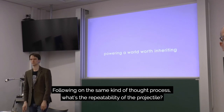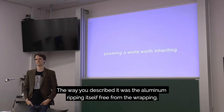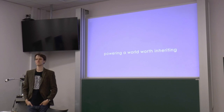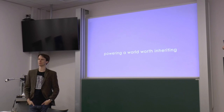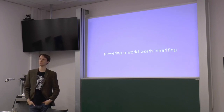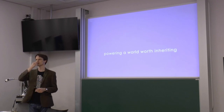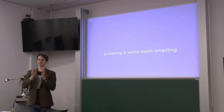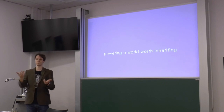Following on a similar thought process, what's the repeatability of the projectile lines? The way you described it was the aluminium ripping itself from aluminium grounded. How repeatable is it to have the front go in the same direction, on the same tilt? We don't really know right now. Basically, we haven't had time to set up a set of 10 shots and look at the repeatability. We're always changing the system to try and optimize. As much as you can tell when you're not doing a dedicated repeatability study, it seems to be okay in terms of repeatability. But we don't really know. We haven't got time to do those shots right now. We'll do them after the result.